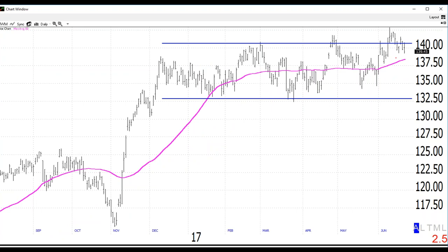Now, let's take a look at the Russell 2000. And one thing good about the Russell 2000, at least on a short-term level, it is above the 50-day moving average. But unfortunately, it's stuck in the range. And then, again, nothing magical about a moving average, but you can see that what happened here, the moving average went flat. Well, that should wake you up to the fact that the Russell has gone flat for a long, long time.